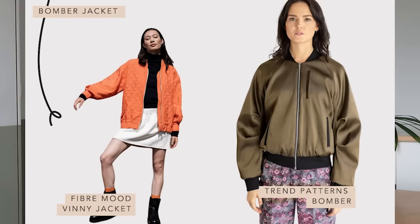The first one is the Fibre Mood Mini Vinny jacket, and I picked this one because I felt like this was a really nice boxy shape. You can see that it has pockets on it. You can also make this into a little vest if you wanted to. And then it's got elastic around the bottom to give it that bubble shape that you expect from a bomber jacket.